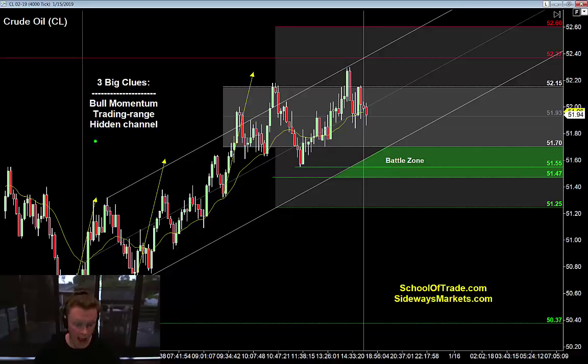First big clue has to do with momentum. Bull momentum. You know, momentum is the most important word in the trader's vocabulary. It really is. Right now, momentum is bullish. When I have bullish momentum, it tells me to try to buy at support. A bull market always tells me buy at support. Now, where can I find some great support levels? I'm glad you asked. The next big clue on this chart is this trading range.